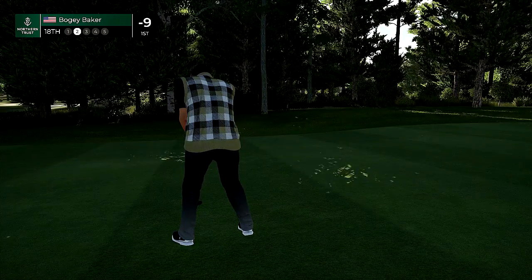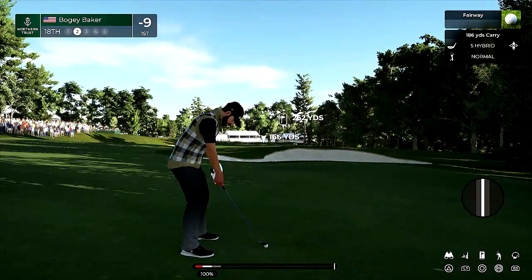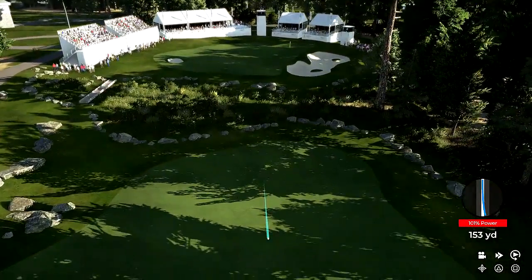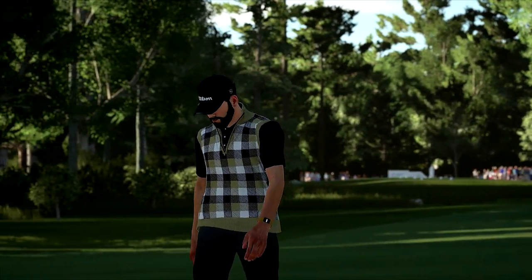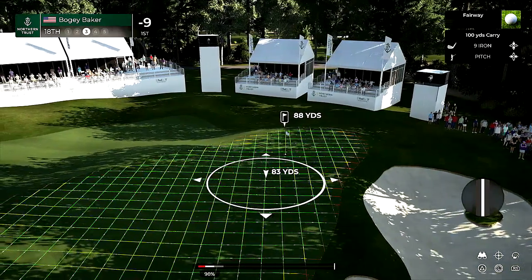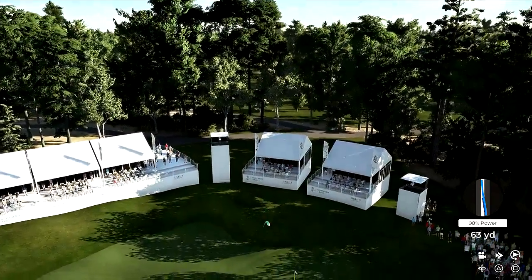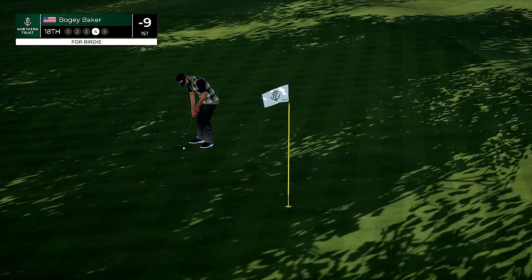Oh, that was pure. Second shot here at the 18th. Sitting at 9 under par, currently in the lead. Going with the 9-iron, I think. We need this one to bounce right. Not a bad approach. Grab the putter from the caddy. 13 feet to the cup.